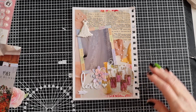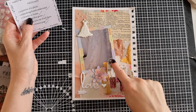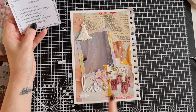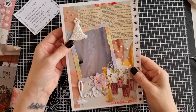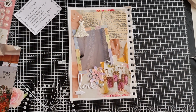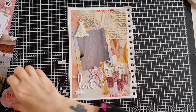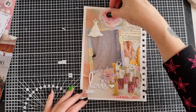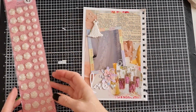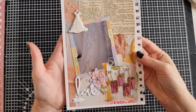So we have a portion of a photo, something found underwater. I went with the idea of pearls, a border or a frame, something that grows. We've got a flower and love. Something you can drink from, glasses, and bonus, the dictionary page that says wedding. So yeah, guys, let me know what you think down below. It's very white and not my usual kind of thing, but that is the good thing about doing these. Sorry, I was just seeing if I liked other things. That's the good thing about doing these, because you can just have fun.